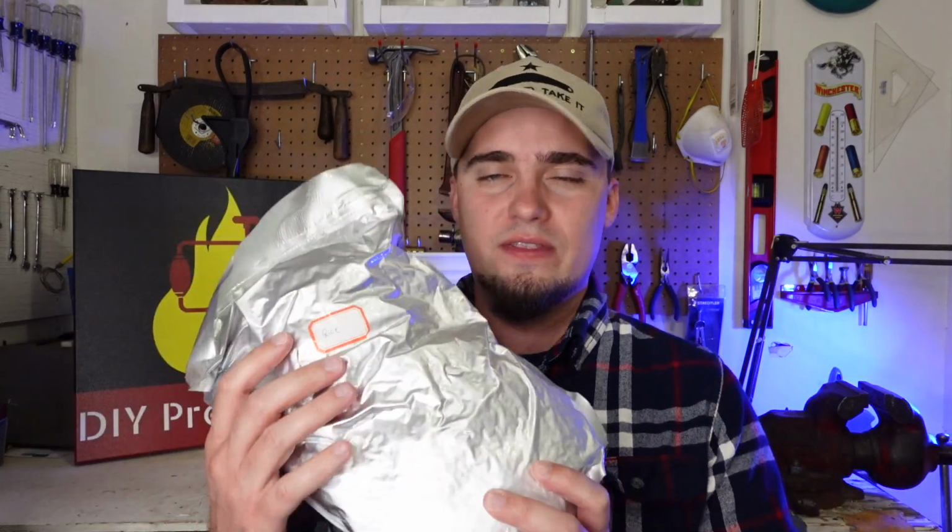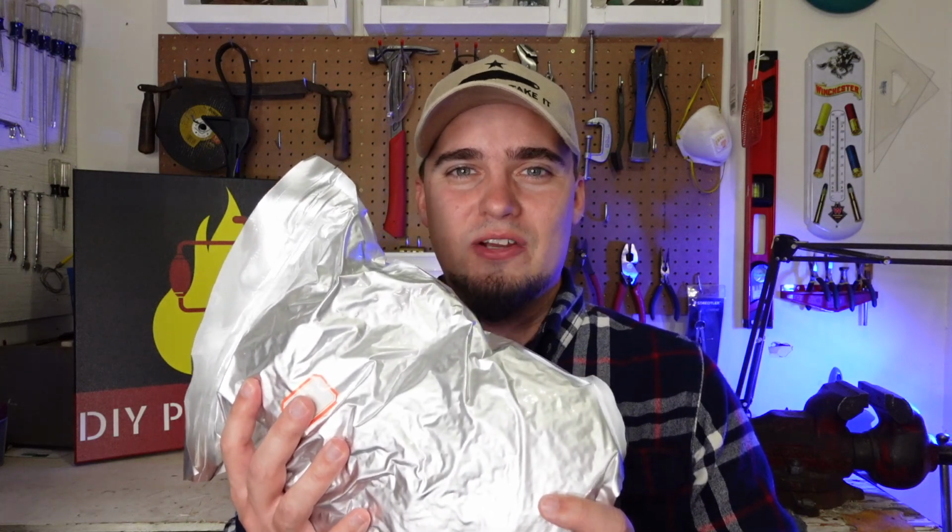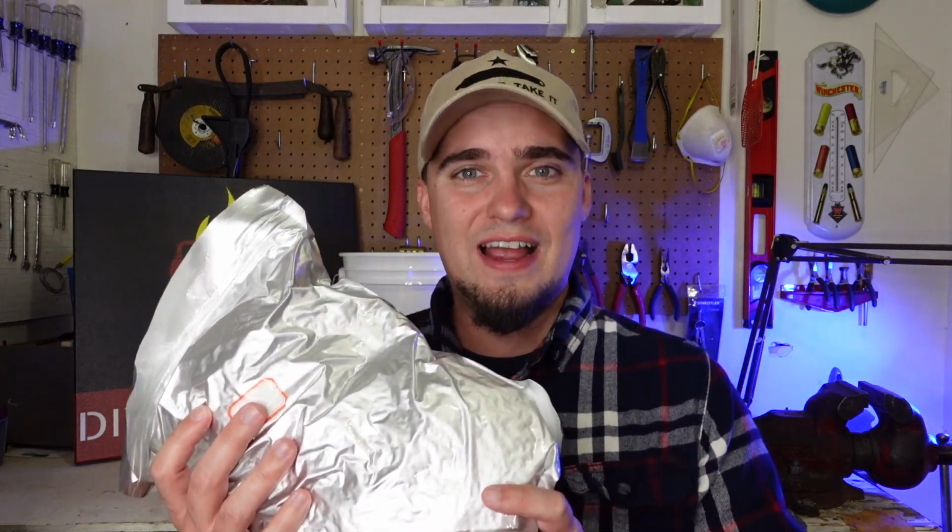And inside this bag here, I have just white rice. Now, white rice is going to store much longer than brown rice will because brown rice has oils in it, which will cause it to go rancid much, much faster. But this white rice stored in this Mylar bag is going to be good for around 25 or 30 years.